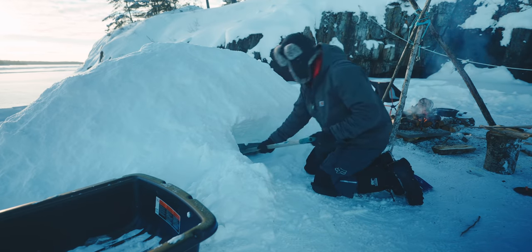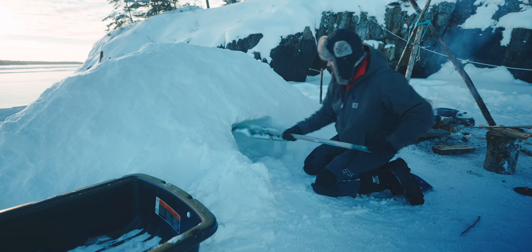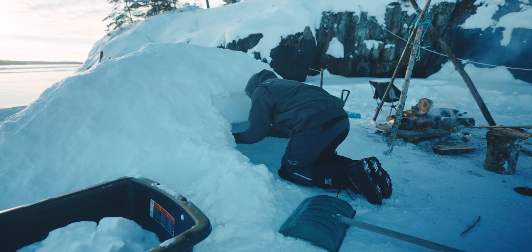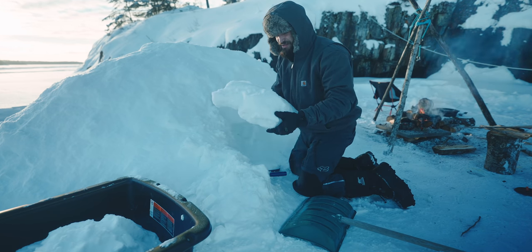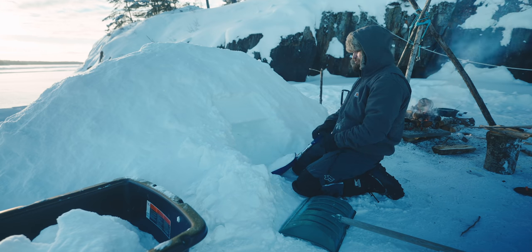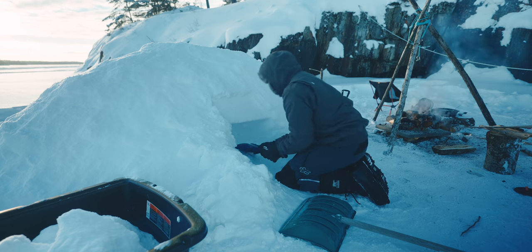This is great. It's set in really nice, which is probably a result of the temperature warming up during the day today. We'll see how it's pulling away in big blocks like this. This is what we want. That shows me that the snow has really bonded to itself and it's going to hold up as a structure as I start to hollow it out.